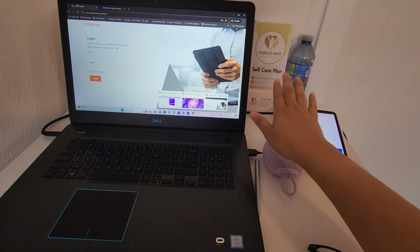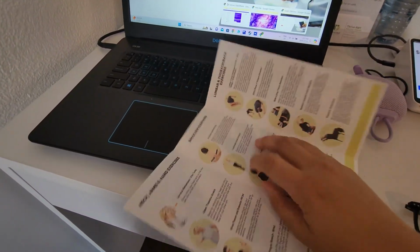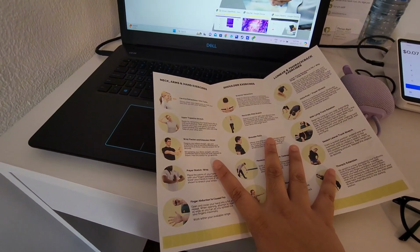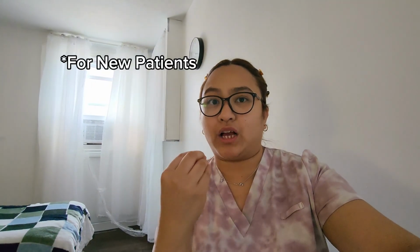For branding purposes, I have here some self-care plans that I actually give to patients. If you can see here, the exercises that they can do, right? So that at least it would give them something to remember of what we did during their massage therapy treatment. This is a new patient, so I want to make a good impression. And my tip for you as a freelancer when you meet a new patient is to give very specific instructions and make sure that your wording and the messages you send are all professional.